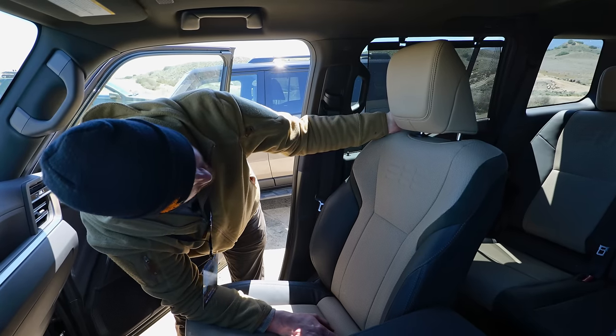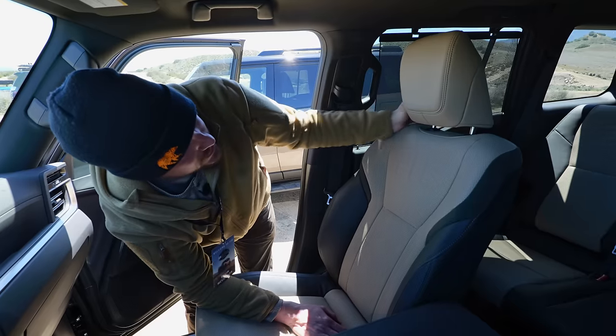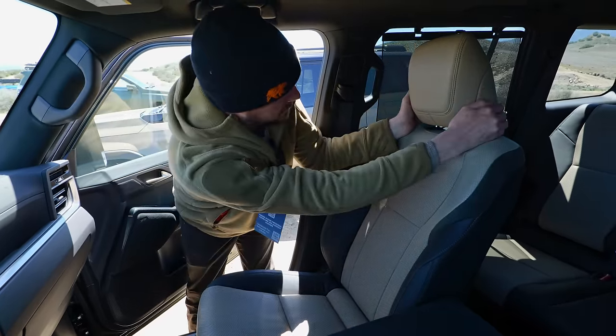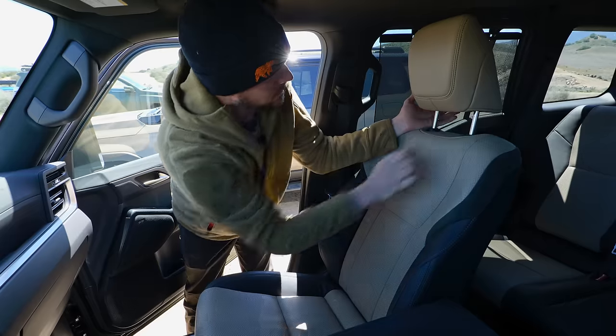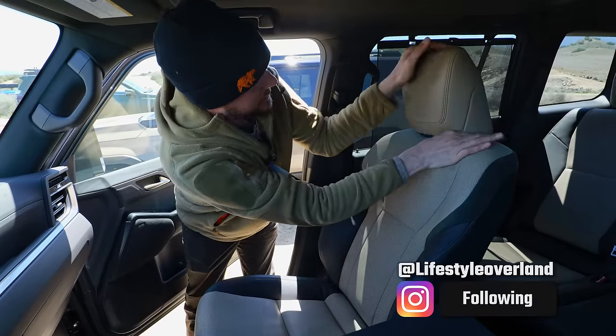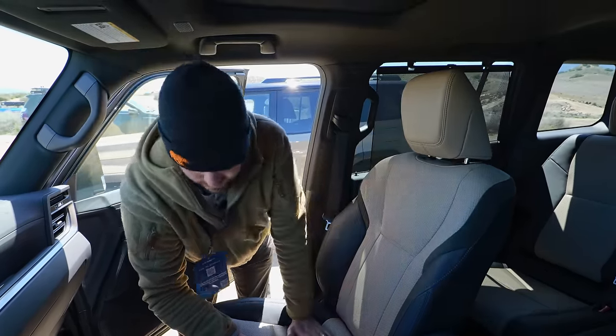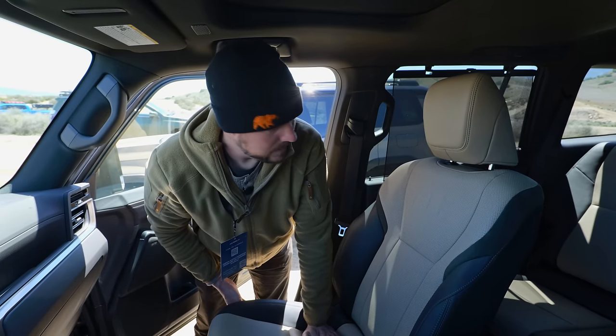Okay, so we have an adjustment here, because sometimes it's not enough just to go up and down. Sometimes you want that to come a little bit further forward. And we've got a really high headrest, or we can suck it down all the way. Very, very cool. Now, with this seat all the way back, let's see what the leg room's like.